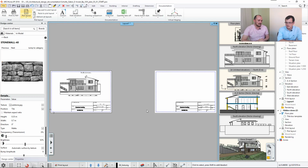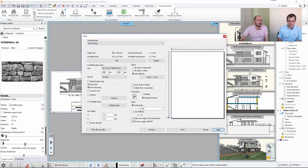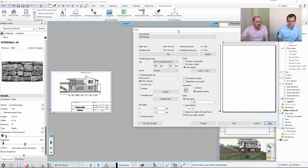And now if you would like to print this out, you can go to the file and print to PDF, and then you can set up the scaling, and you can set up what and how you would like to print, the paper size. And it's a very important thing that here, as now we are printing a layout, and it has 2 pages, we actually should tell the software which part we would like to print.